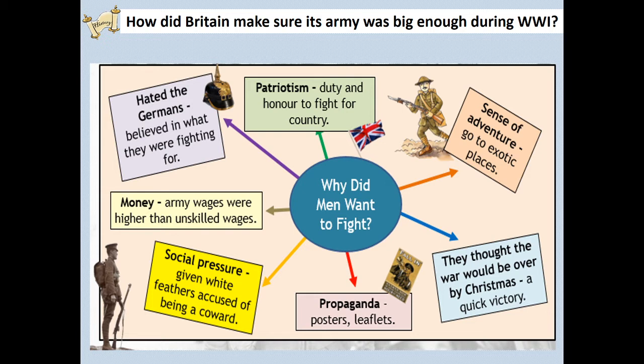Propaganda was having an effect, so the posters, the leaflets, the talk from other people was all having that kind of effect. And that led to social pressure. If you didn't join up and you were fighting age and people weren't sure why you weren't joining up, you could often be given a white feather. And this was a great sense of shame because someone was accusing you of being a coward. Why should other men of your age go and fight and you weren't?